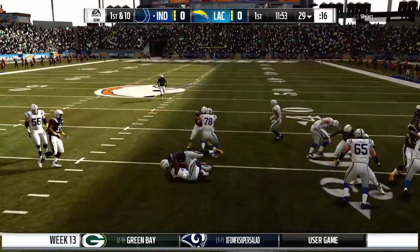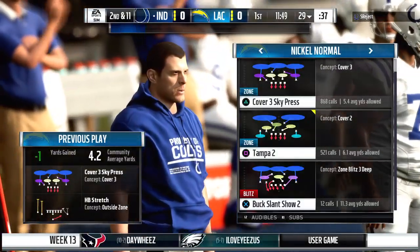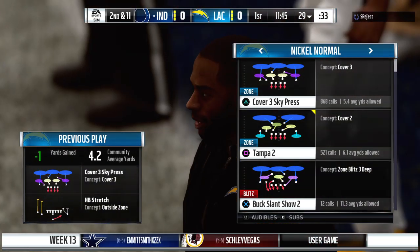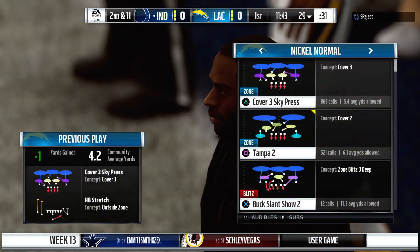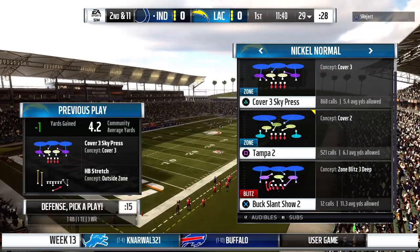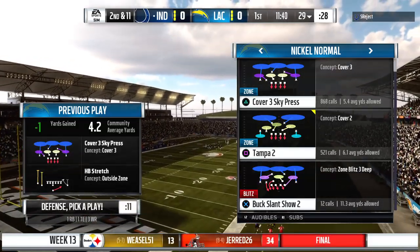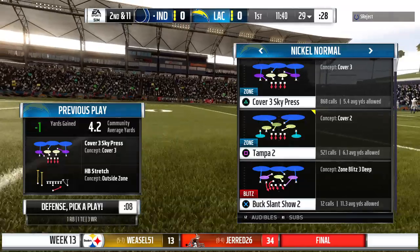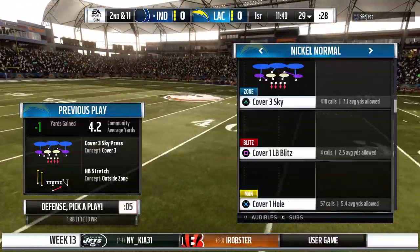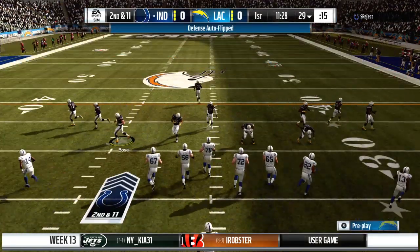Nyheim Hines, his first carry. And that one blown up quickly as he's going to be stopped before he could even get started. He'll wind up losing a yard on the play, and it'll be 2nd and 11. After the loss to start out, here's 2nd and 11.